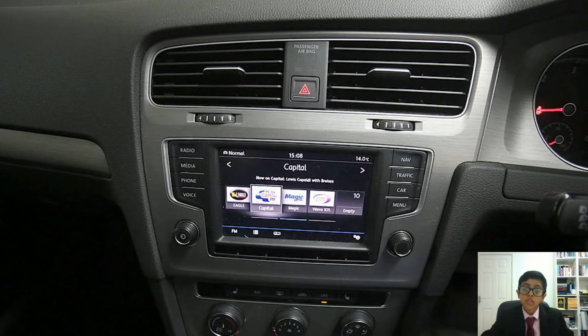There are a few engines to choose from in this Volkswagen Golf. There's a 1 litre TSI, there's a 1.2 TSI, there's a 1.4 and 1.5 TSI, then there's a 2 litre diesel TDI, and there's a 2 litre petrol engine.